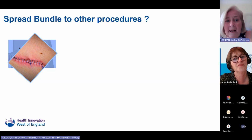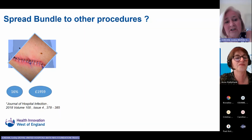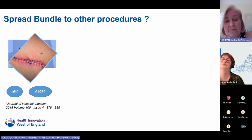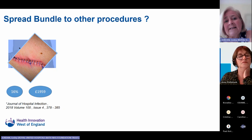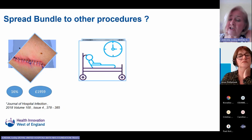is not reported well because, again, it's not mandated nationally, but there is some evidence that actually wound infection following caesarean birth accounts for about 16% of all hospital-acquired infections, with an estimated cost of about £2,000 per infection. But also, as Anne had said, this has an enormous impact on patients, and particularly on mothers who've had a baby. So the same problems with pain and potentially length of stay, and that can have an enormous impact on them looking after their newborn baby.